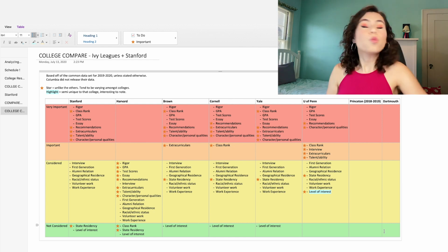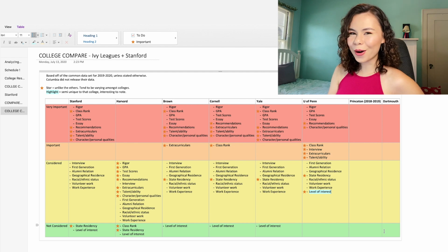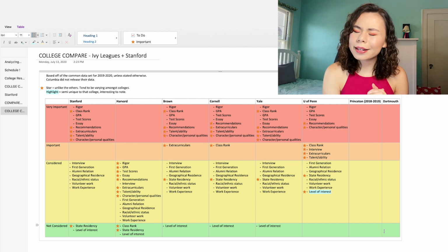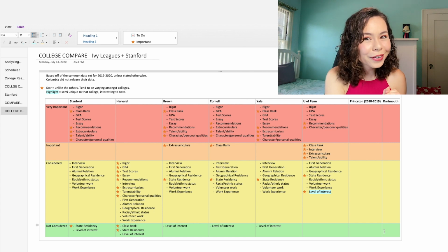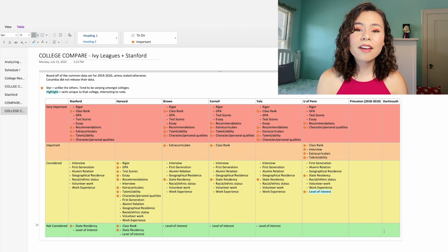Level of interest. What's that, UPenn? You want me to tell you that I want to go to your school? Okay. You heard it here, folks. If you want to apply to UPenn, maybe you should express some interest in the school because they actually pay attention to that. Next up on the list, we have Princeton.